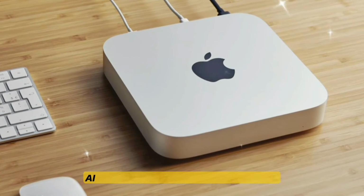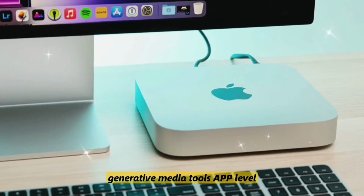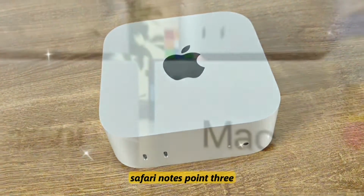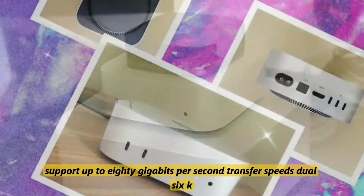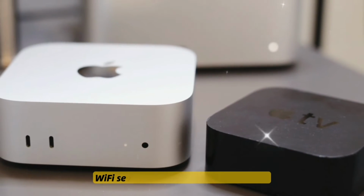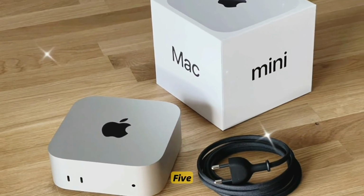2. AI acceleration with macOS Sequoia: system-wide AI summaries, generative media tools, app-level enhancements in Final Cut, Safari, and Notes. 3. Thunderbolt 5 support, up to 80 gigabits per second transfer speeds, dual 6K or 8K monitor support. 4. Wi-Fi 7, Bluetooth 5.4, lower latency, higher bandwidth, more reliable.